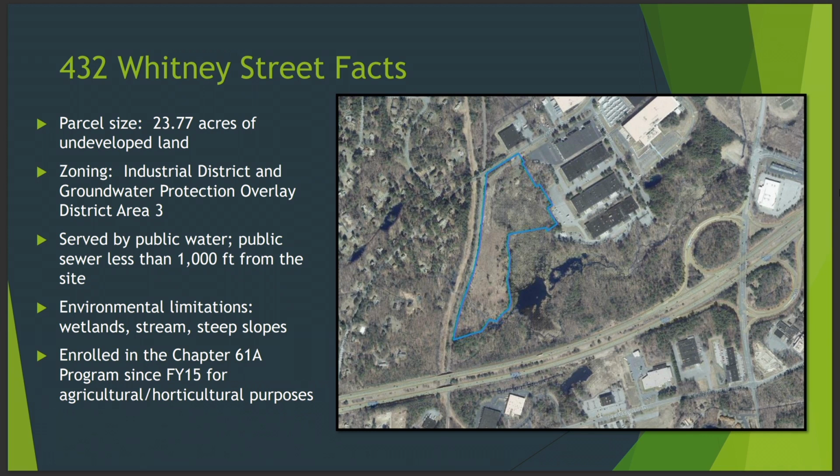There are some environmental limitations to the property. There is a wetland system as well as a stream and some steep slopes. It is currently enrolled in the Chapter 61A program. It's been enrolled in the program since FY15, and the reason for that designation is for agricultural and horticultural purposes.